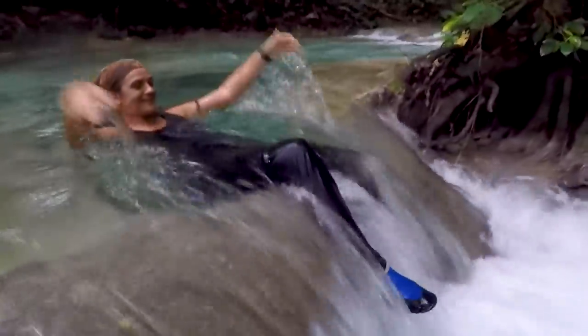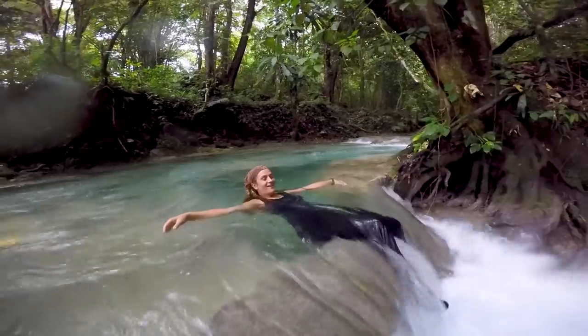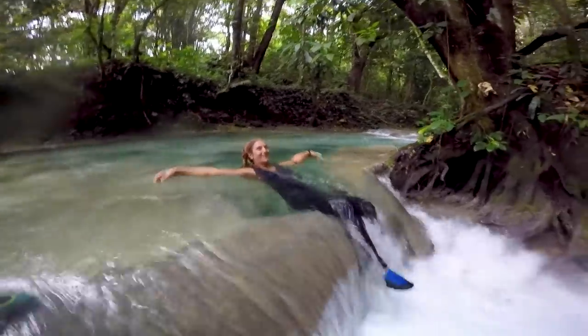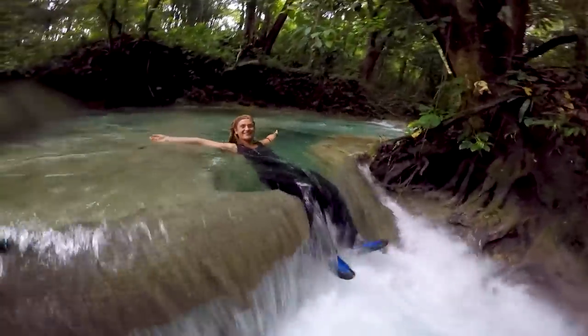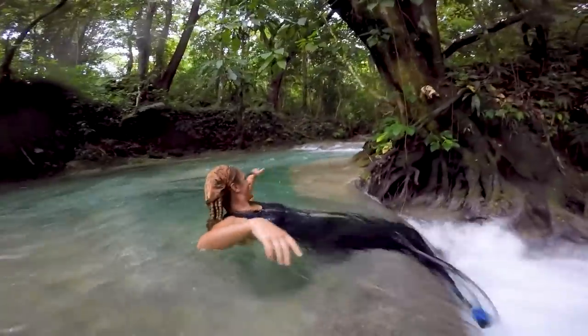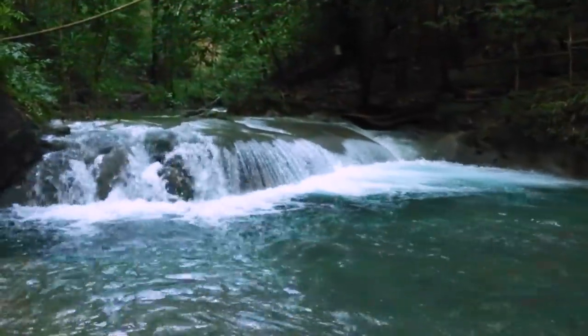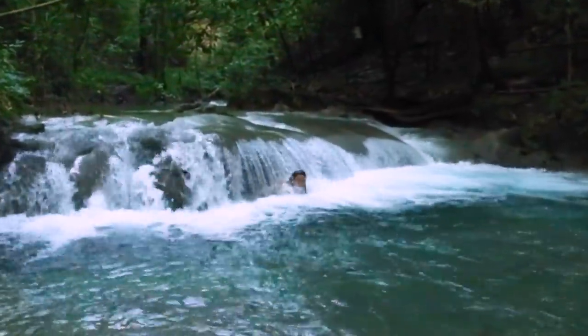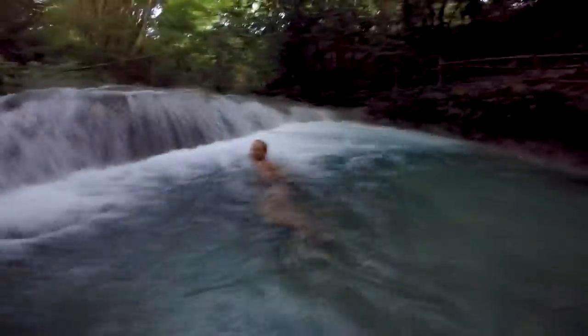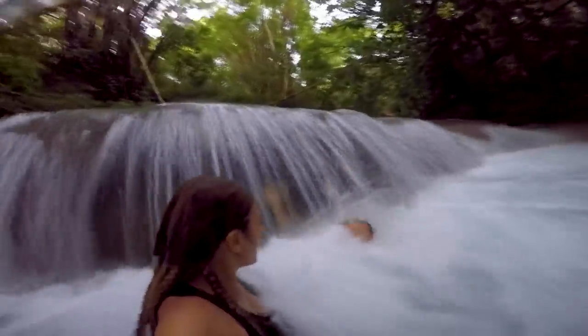This beautiful bathtub is an awesome place to relax if you manage to get comfortable in the right spot, just like so. Otherwise, it's a bit tricky to keep the balance as the water pushes you off the little smooth rock. One of the romantic things you can do if you're with a special someone is to go behind one of the waterfalls for some cool shots.